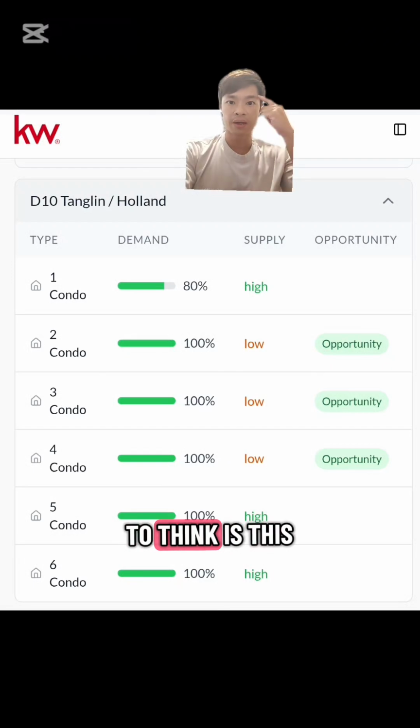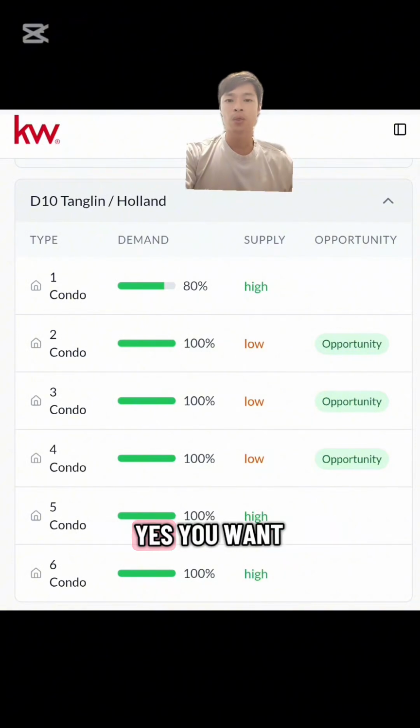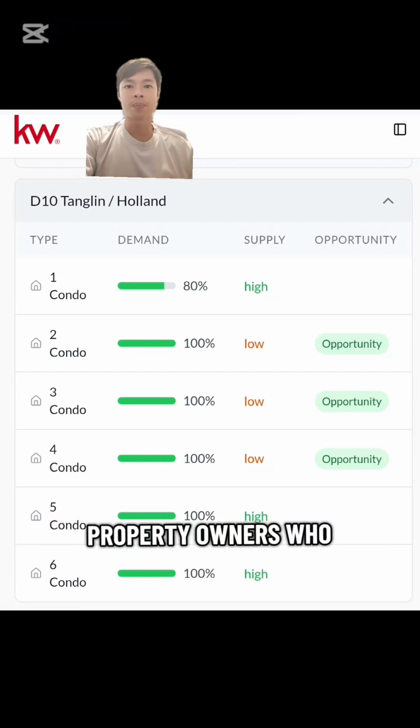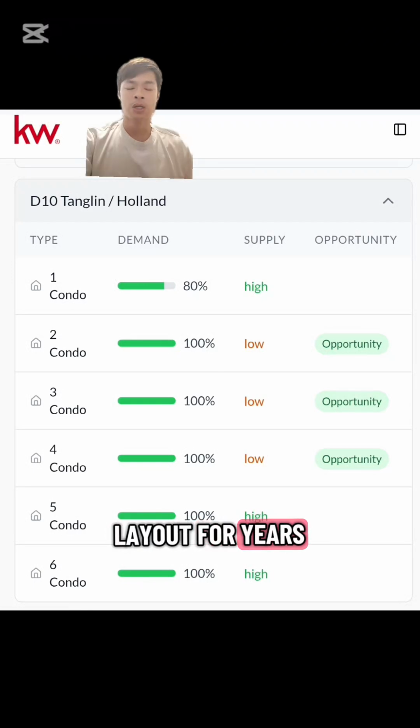What you need to think is this. When you sell the property in future, yes, you want to sell at a good price, you want to make profit, but who will be your exit audience? At the price that you want to sell, are there freehold condos with large layouts as your competitors? Will the landed property owners who want to right-size their properties buy from you when they have lived in huge layouts for years? So think twice before you enter into 2-bedders or compact 3-bedders at Skye at Holland.